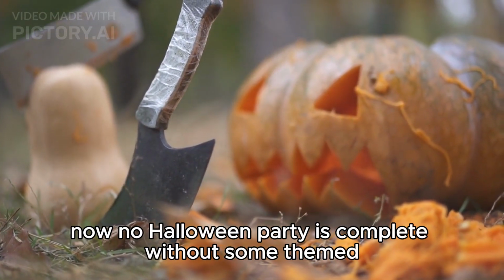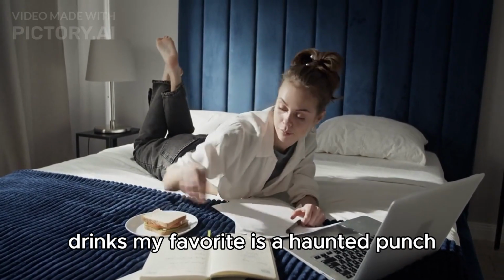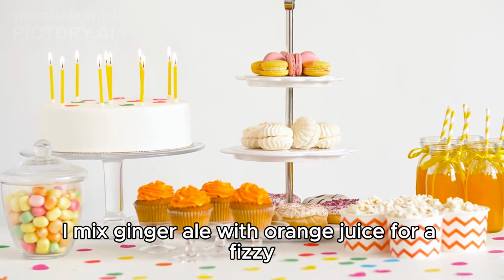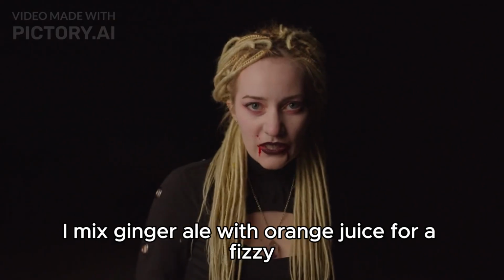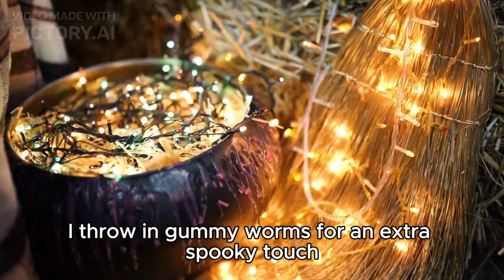Now, no Halloween party is complete without some themed drinks. My favorite is a haunted punch. It's so easy to make, and the kids absolutely love it. I mix ginger ale with orange juice for a fizzy, citrusy punch, and then I throw in gummy worms for an extra spooky touch.